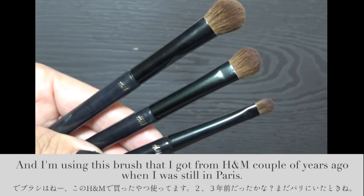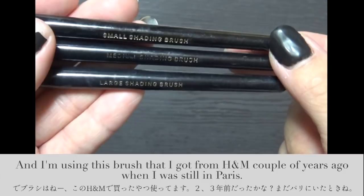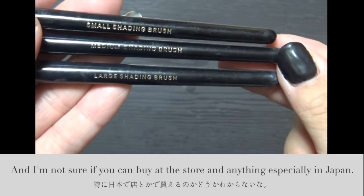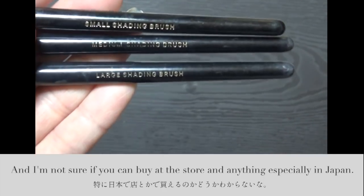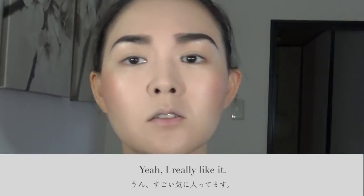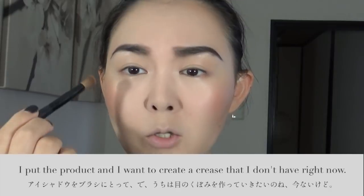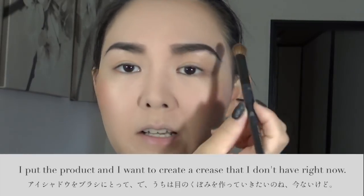from H&M a couple of years ago when I was still in Paris, and I'm not sure if you can buy them at a store, especially in Japan. I don't know. Yeah, I really like it. So I put the product on, and I want to create a crease that I don't have right now.